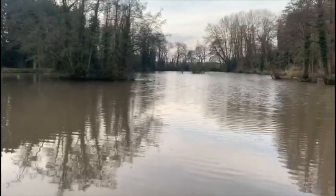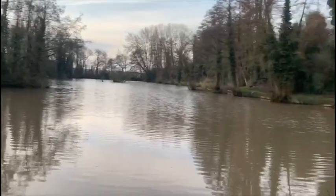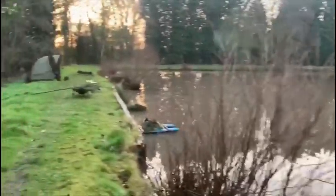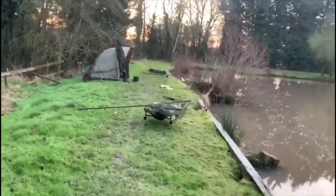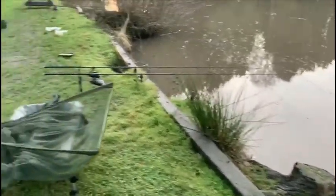I've had the depth-finder out. It's literally 3 foot, it is not deep at all in the slightest. I think the deepest point we found was 3.4 foot or something like that, 3.7 foot. So at a max, you know it's going to be 4 foot. But yeah, lines in the water, kept the rod pod low.